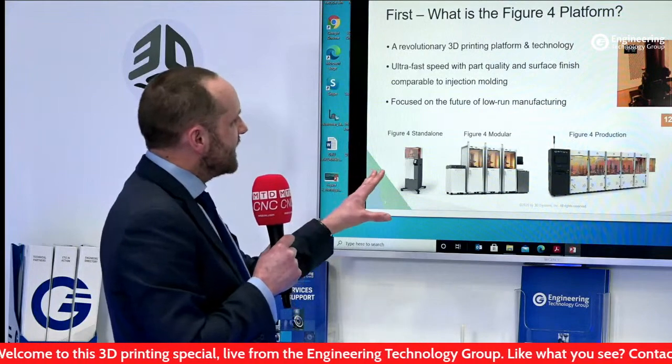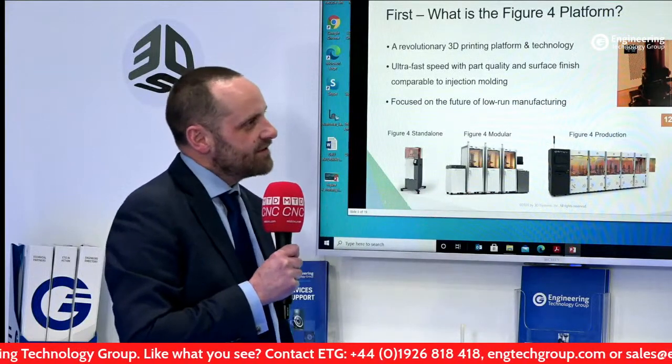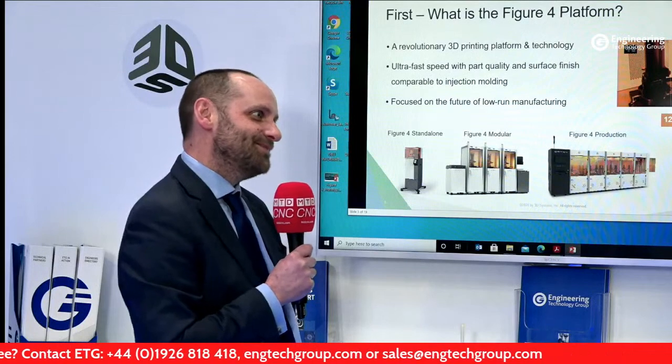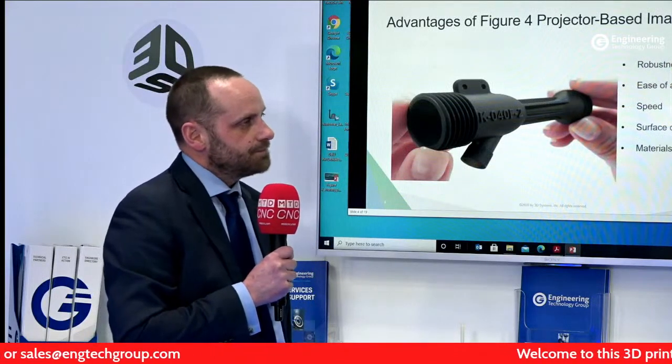I think the key thing to take away from Figure 4 is it's a scalable platform. So it's one type of technology, and then we've got 2 or 3 variants of the machine, basically to match what your output or your throughput requirements are. Which is quite interesting because you're talking about scalable. You're not just printing one part either. So within the machines, you can scale that up even further, can't you?